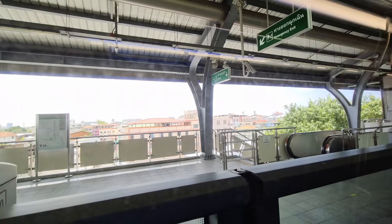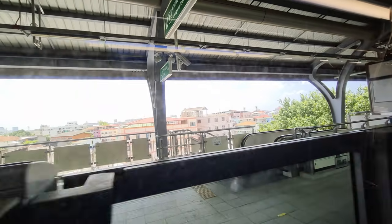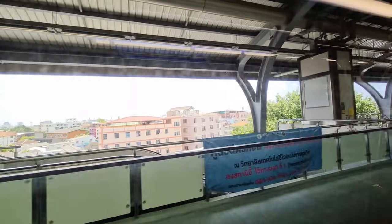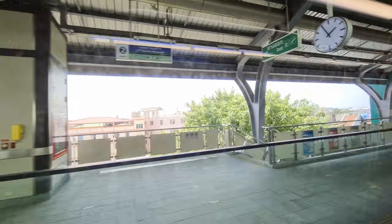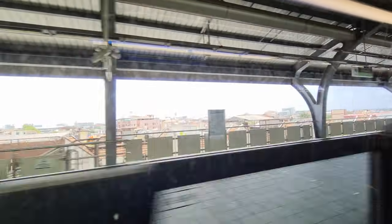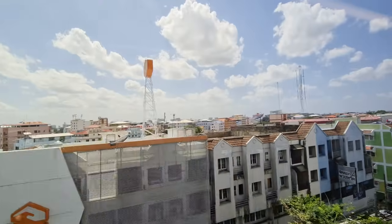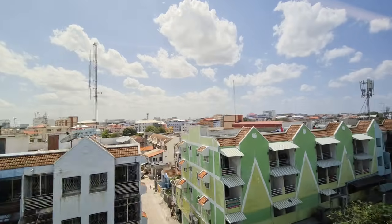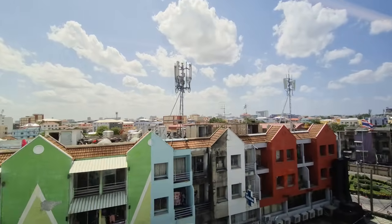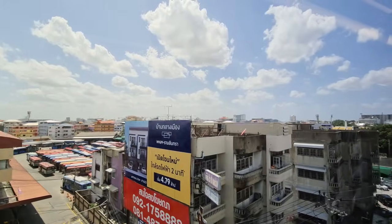So this was station N16, so the next one is going to be Wat Phra Si Mahathat, and that used to be the end station for about a year. I made a video there as well. I know I keep repeating myself, but it is what it is. And there you have a connection with the pink MRT line, the pink monorail.